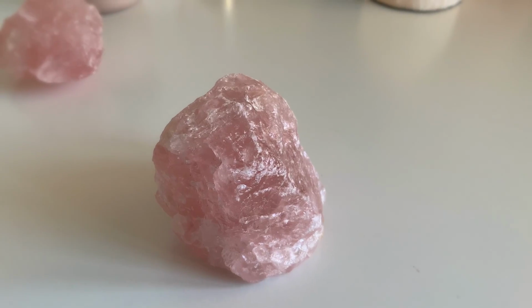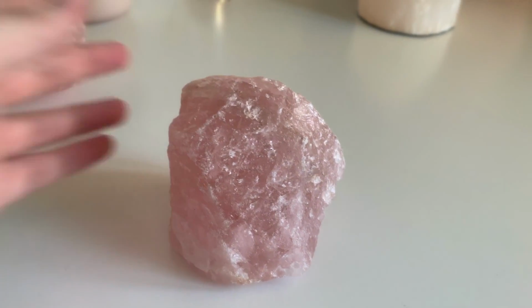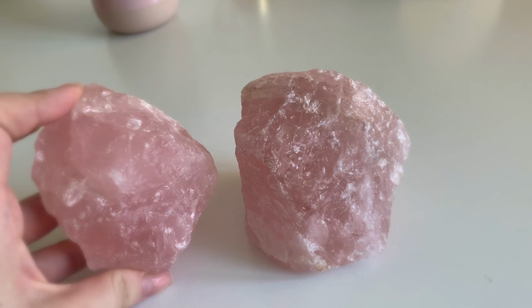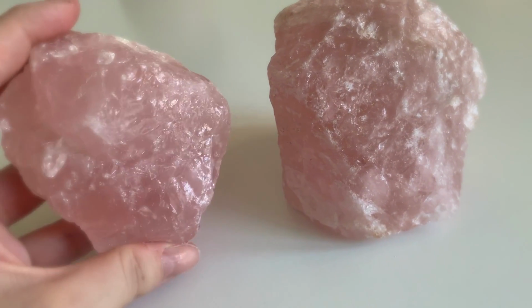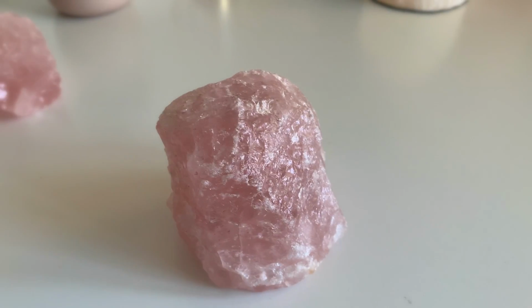But I have this other chunky piece of rose quartz. And as you can see, it is even richer in color than the other one that I showed you before. Now, as you can see in comparison, maybe it doesn't pick up very well on camera, but I can see a difference in the color of these two. Yeah, so I usually keep this on my vanity.